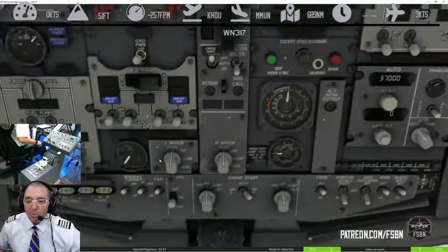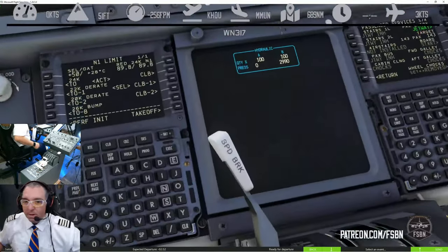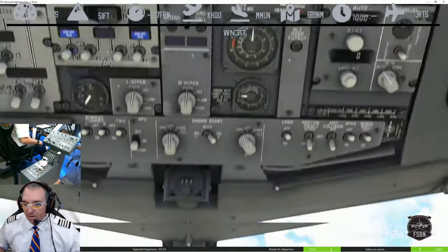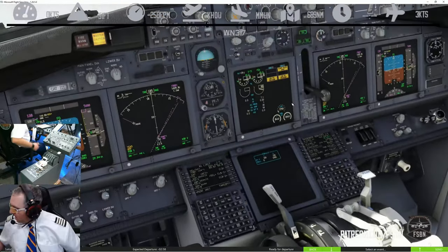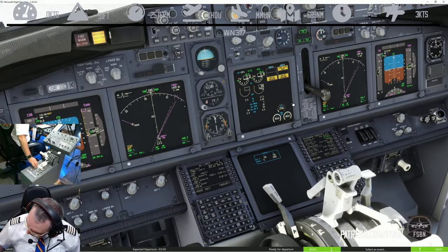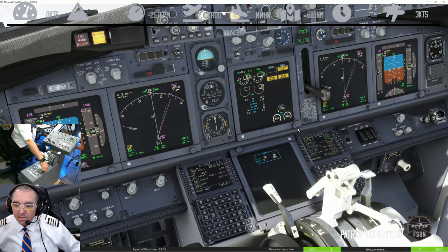I'm going to go ahead and tune to 122.8. Let's go fire number two. Number two coming to ground. You guys watch the engine indications there. Don't worry, that's the number one.